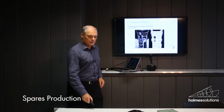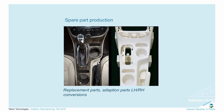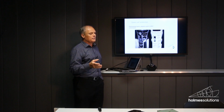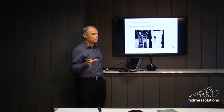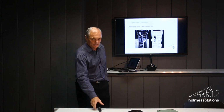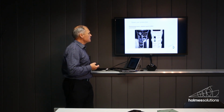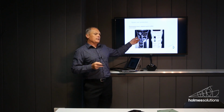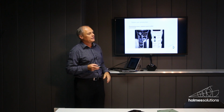Spares production is probably the area we're going to see advance so fast around the world, and it's already the case in automotive that additive manufacturing's widely used. There's some models of the BMW X5 that are differentiated by the grills under the bumper bar. They're printed, so each model has got its grill parts printed. Where there's left and right hand conversions, this one unfortunately they're both the same, but they should have been a left hand and a right hand.